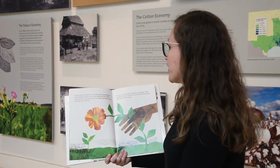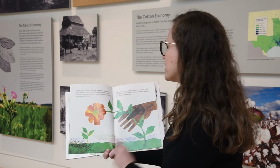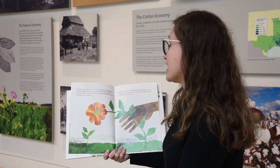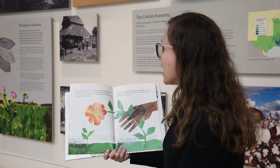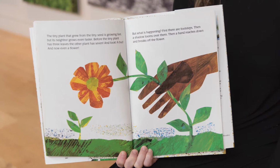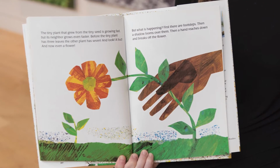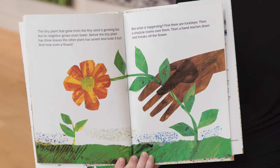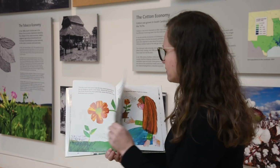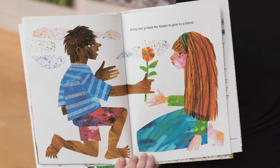The tiny plant that grew from the tiny seed is growing fast, but its neighbor grows even faster. Before the tiny plant has 3 leaves, the other plant has 7. And look, a bud, and now even a flower. But what is happening? First there are footsteps, then a shadow looms over them, and then a hand reaches down and breaks off the flower. A boy has picked the flower to give to a friend.